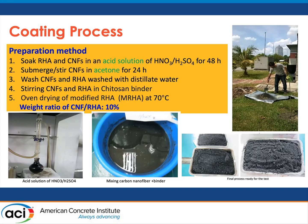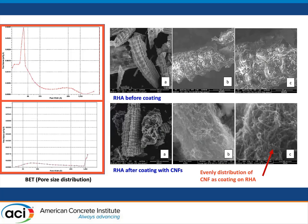So the first important thing for us at this moment was the question: is the process done completely? Are the rice husk ash particles covered fully or not? So we did a series of microstructural analyses. For example, the SEM test here: these are the naked rice husk ash, as you see here, and it is very clear that the surface is uncoated. And these are the samples that we did SEMs on, and it shows how the carbon nanofibers are coated on the surface, and you can see that the distribution of this coating was very even on the surface.